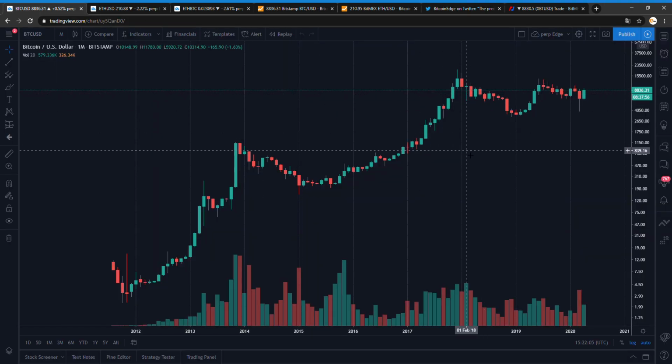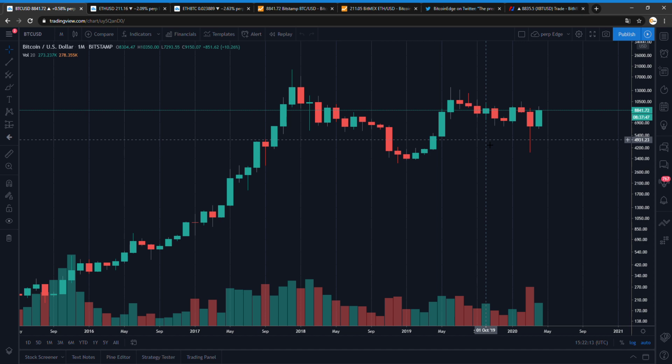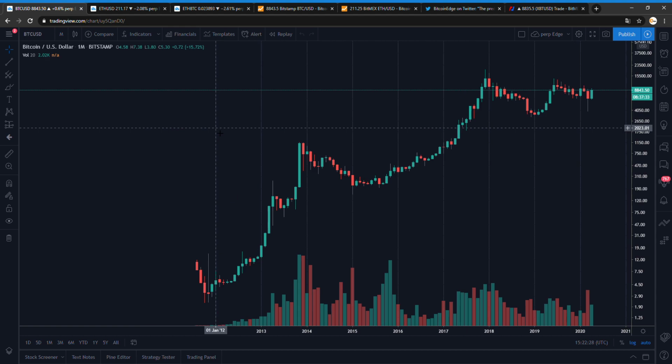So where does it leave us? Tonight the monthly candle will close, and as you can see now we have a bullish engulfing. The body of this red candle is completely engulfed by the green candle, as you can see here. And that's a candle from heaven. This was a candle from hell, this is the one from heaven.